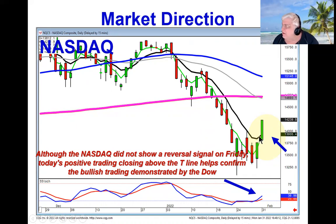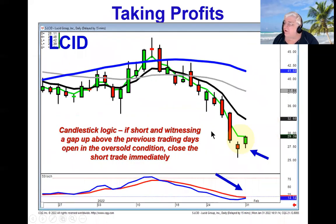So knowing that this is what we didn't want to see if we were short makes for very simple candlestick logic. If you were short a position and you were in the oversold area, if the market was opening positive and gapping up above the previous day's open, close out your short position immediately. The probabilities had gone against you dramatically. Also note how far away you were from the T-line. That also gave you a little bit more indication that the bearish sentiment was diminishing or had the probabilities of bouncing back up.